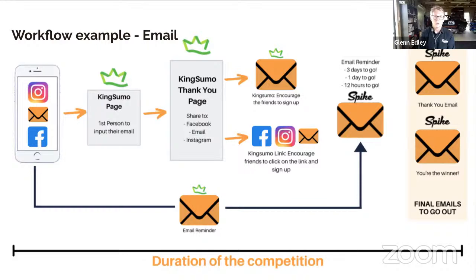The cool thing about King Sumo, and I've got no affiliation, by the way, is that it actually gives you extra entries for promoting it. So if you want people to sign up to a newsletter, you make sure that signing up to the newsletter has the most entries.